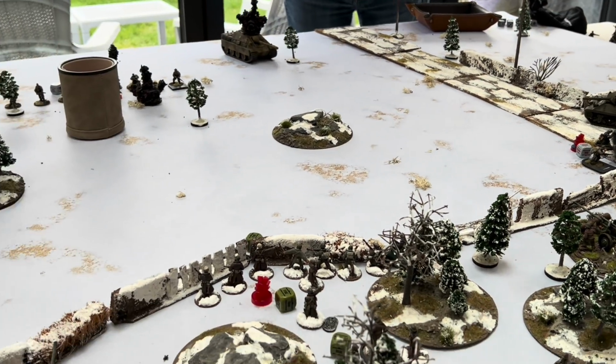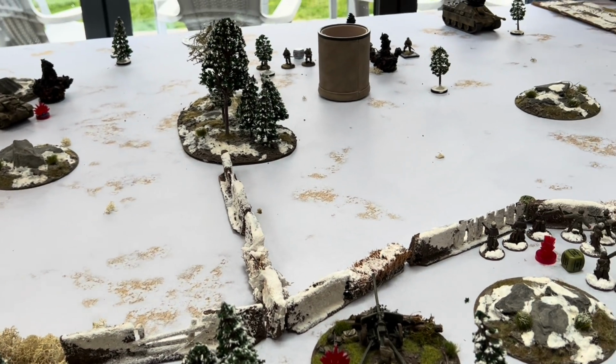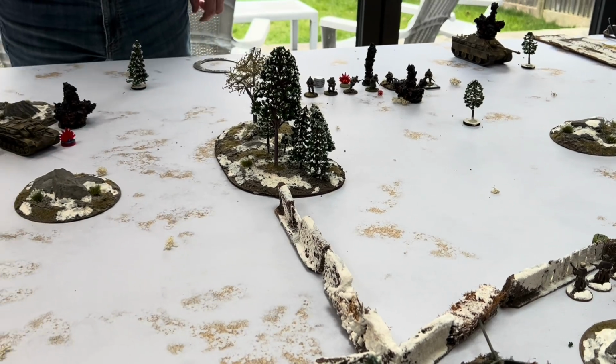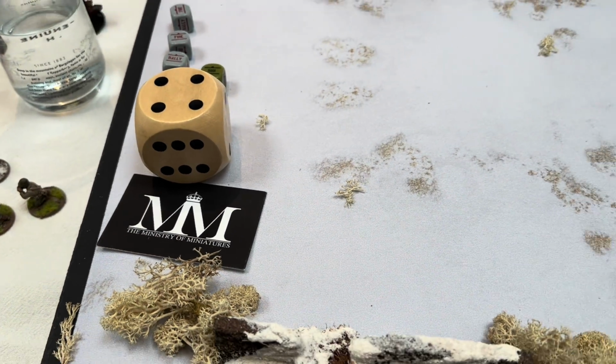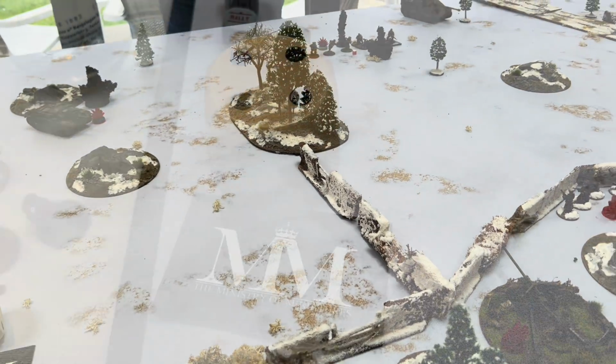The American line, as we thought would happen, is pretty much still intact. The Germans, on the other hand, have pretty much been decimated. Should we do one more turn? Obviously, it's not over. Okay, turn 4. The dice are in the bag. Lots of American dice and a couple of Germans.